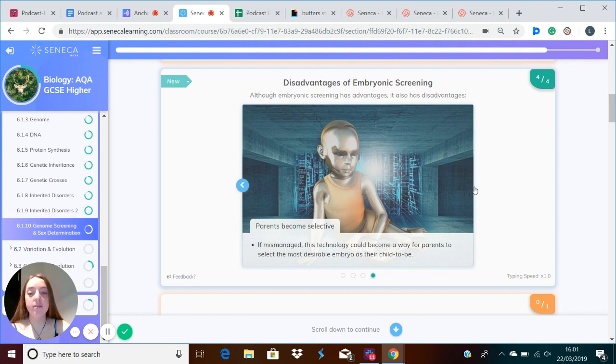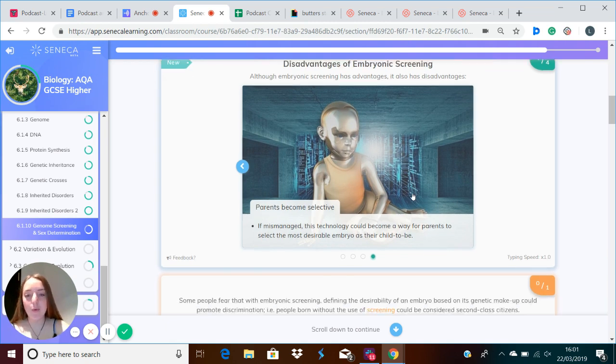If screening was mismanaged, this technology could become a way for parents to select the most desirable embryo as their child to be. So this has led to the term of designer babies by some people.